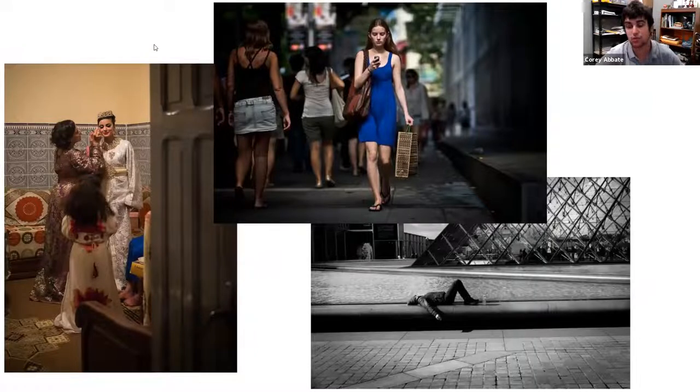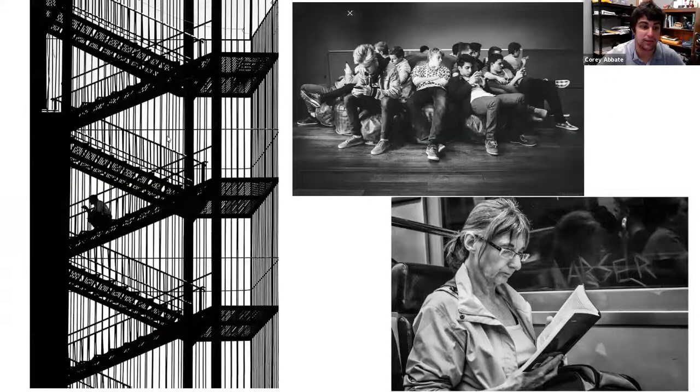Wedding photography is a great opportunity for you to get lots of candid moments, because most often those subjects are busy with something else. So you can get a lot of pictures of them without even really having to blend in as much. All right. We have just some more black and white. I find a lot of candid photography seems to do really well with black and white.